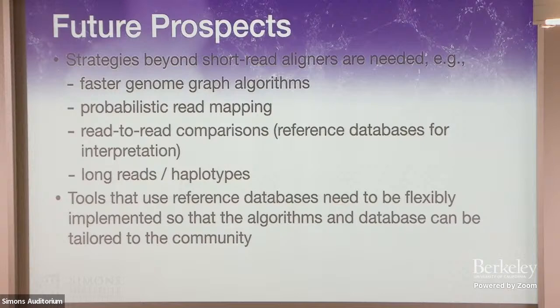In the meantime, what we're working on and what we advise is that tools that do use things like Bowtie and BWA need to be flexibly implemented so that people can very carefully choose the thresholds that they're using. A default MAPQ of 30, which is what almost all the software out there uses, would be really in a bad place in all the graphs that I showed you.